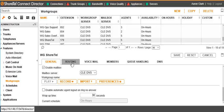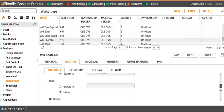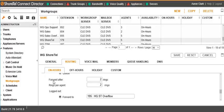On the routing tab, down towards the bottom, I kind of glazed over forward after and rings per agent. So this is a little bit confusing. I think ShoreTel has maybe worded it a little weird. But the rings per agent is pretty self-explanatory. This is how many times you want to ring an agent before it tries ringing the next agent.